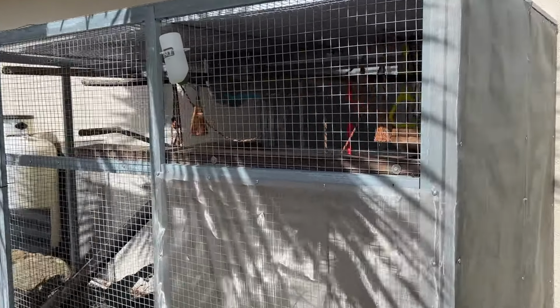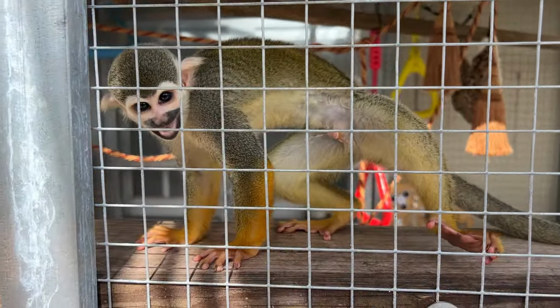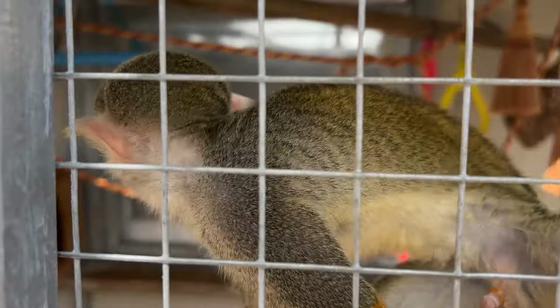Monkey wonky! Want to make sure his water's good. There we go. Hey, my boy. Look, you want a pet tortoise? You want it? Touch it. Are you serious, my brother? You're so cute, my boy.